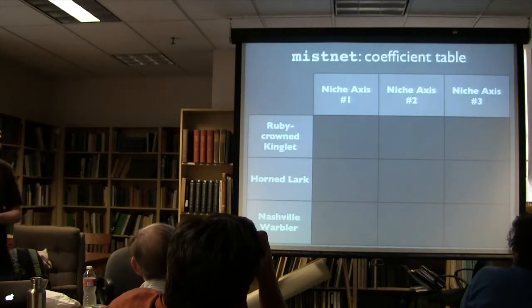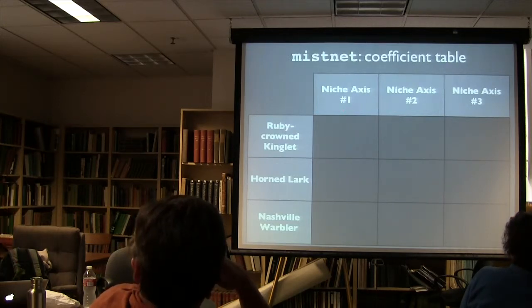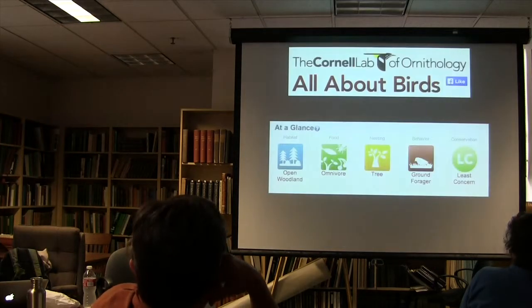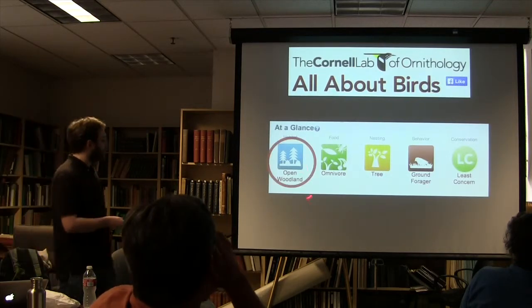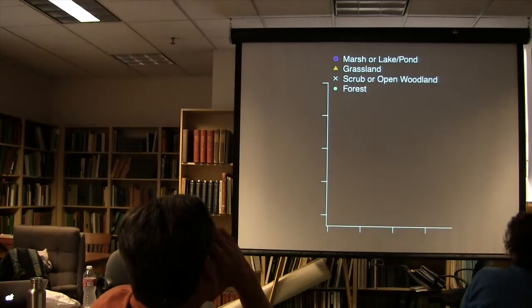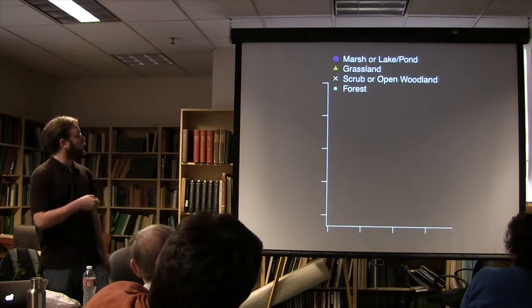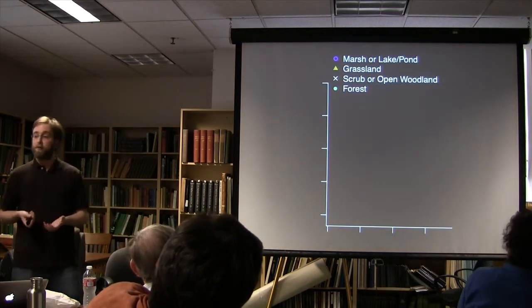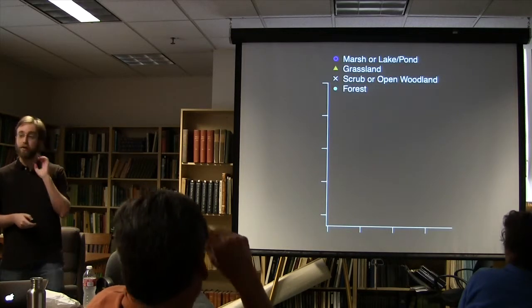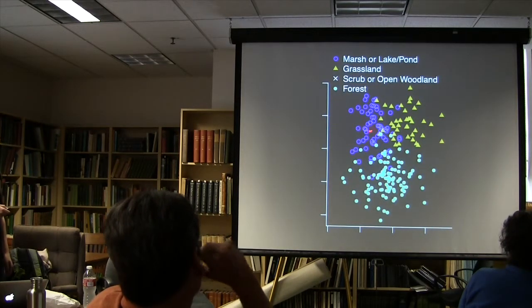The nice thing about MISNet is that we have this coefficient table I alluded to before, and we can just compare species and see which axes of environmental variation show what kinds of patterns in terms of species affiliation with them. And also, because I'm working with birds, we can just go online and find out what kinds of things are important to most of the species in the data set, apart from a few naming inconsistencies. So I can combine the information from those two locations. We've got the classification according to the Cornell Lab of Ornithology's All About Birds website, and we've got the model coefficients. The coefficients are going to determine the position in this two-dimensional space, and the color is going to be based on the true classification according to the birders. I'm just showing three of the classes here right now.